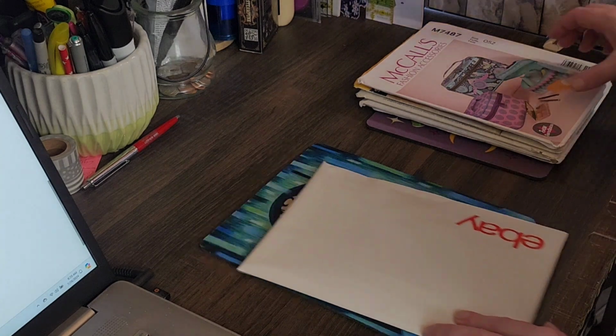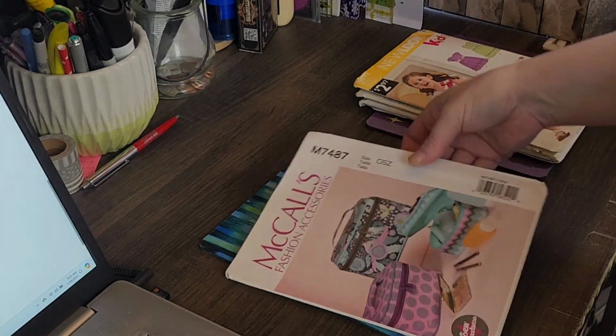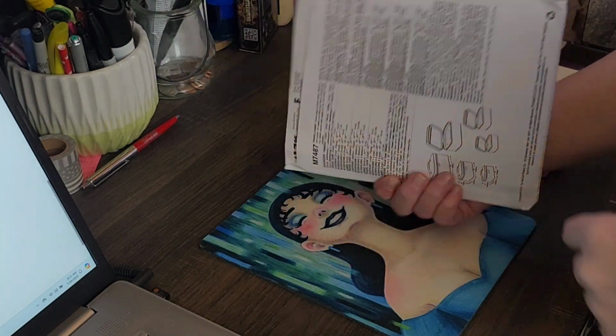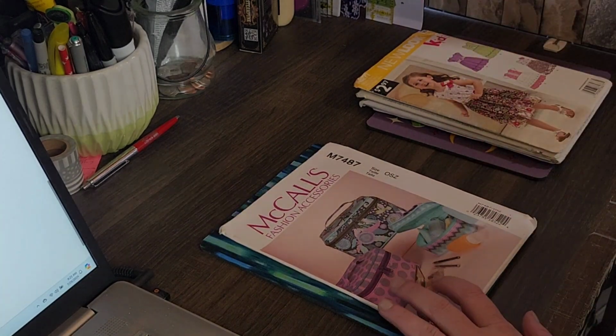It's going out to Denise. Here we have little like Notion bags, carrying cases, makeup, cosmetic bags. It's a really cool pattern.